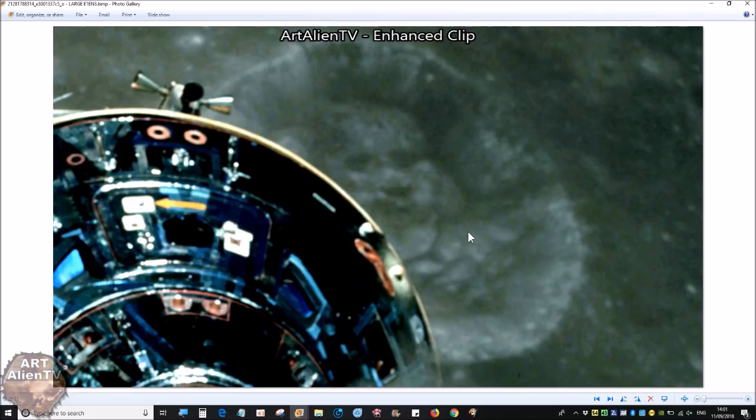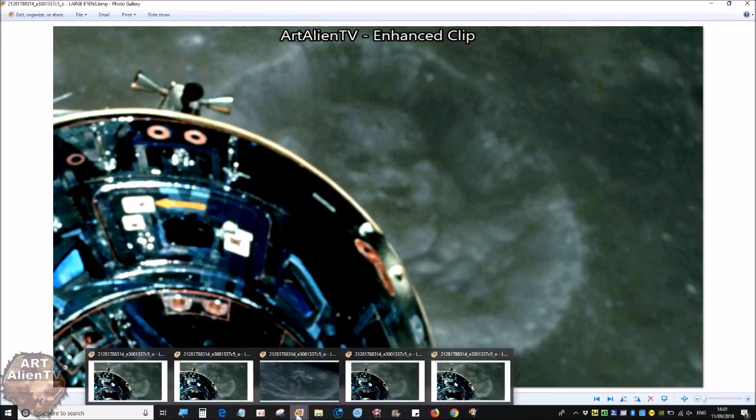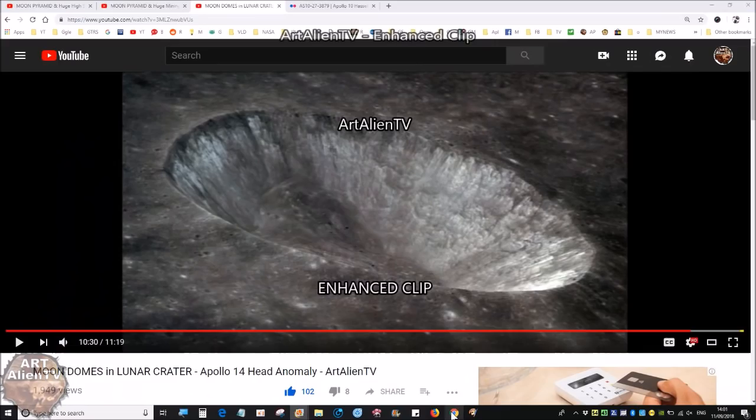Is it a head? Is it an optical illusion? Could well be. Is it just a collapsed structure? Or, like in the other one here, is it actually a collection of domes that make up that magic kind of formation of eyes and nose and mouth? But from this angle, it's got an ear.